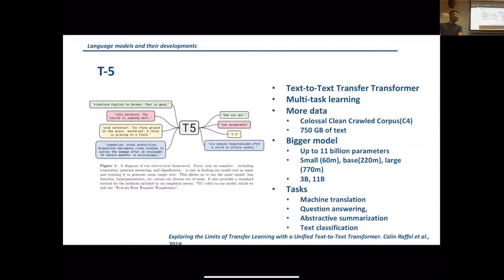It was mentioned that T5 didn't incorporate many changes to the original BERT model. It just used more data. It crawled about 750 GB of text from web pages. It's also the same as GPT-2, and it does a lot of pre-processing of the data and creates a data set named C4. This is a big data set, so it uses a bigger model to do the pre-training. The largest model has about 11 billion parameters, and it evaluates performance on 4 tasks: machine translation, question answering, abstractive summarization, and text classification.